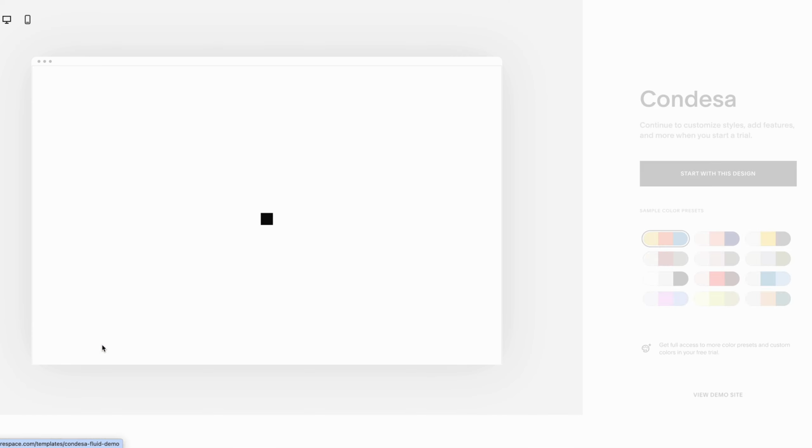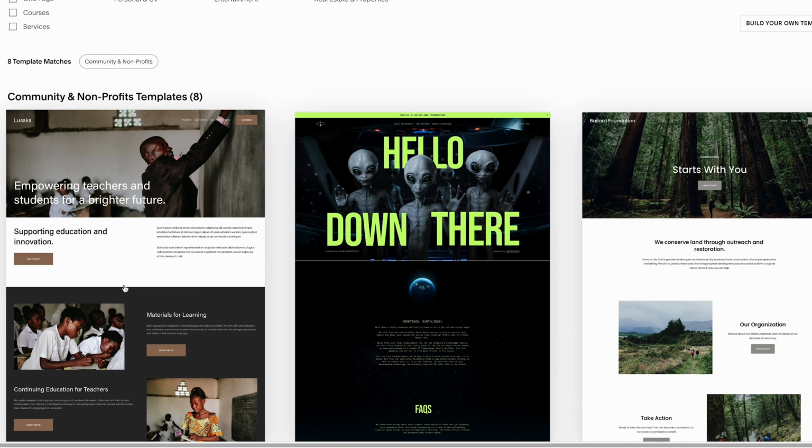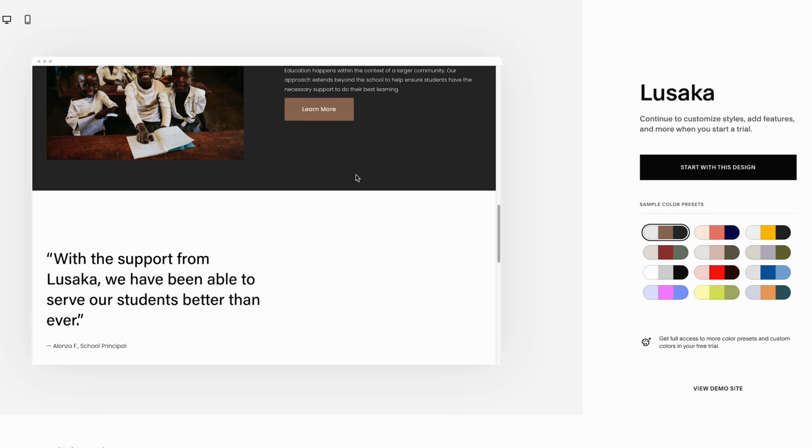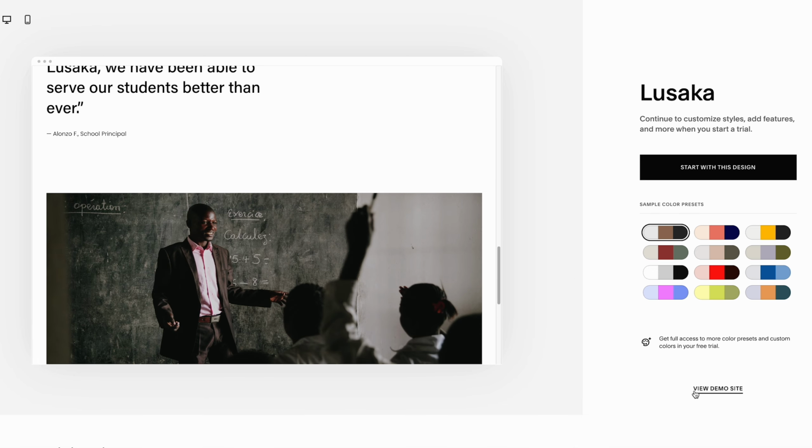I really like this one. I think it's really cool. I'm gonna actually start with this one. Once you choose one, you can scroll through and get a preview of what the homepage is gonna look like. And you can also view a full demo site if you're so inclined.